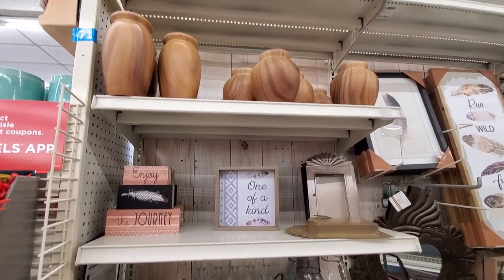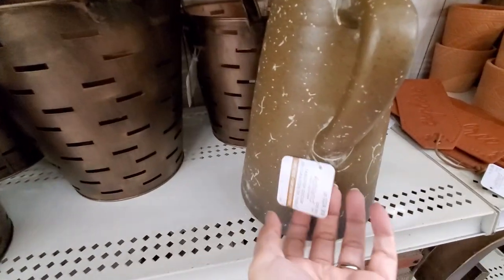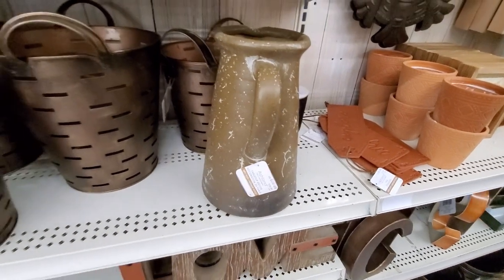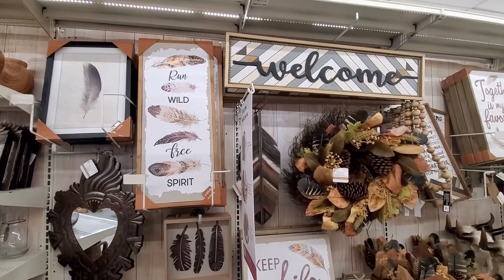And first I wanted to show you this collection that has more neutral tones, more browns, beige, many terracotta pieces. I like some of them, and the wall decor, I like them too, so let me know what you think.